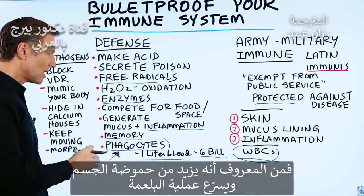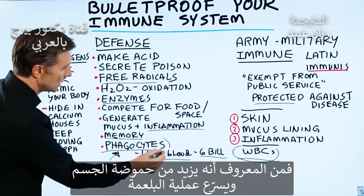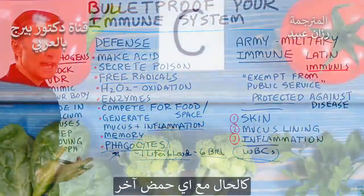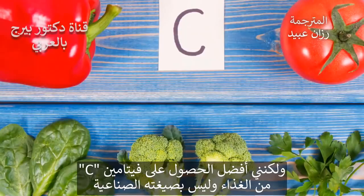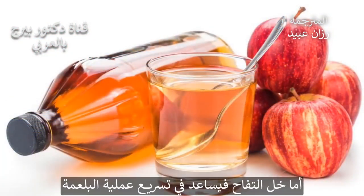Apple cider vinegar has been known to acidify the body and speed up phagocytosis, just like any acid. So if you have a choice, I would recommend the food-based vitamin C, not the synthetic, but use apple cider vinegar to actually speed up phagocytosis.